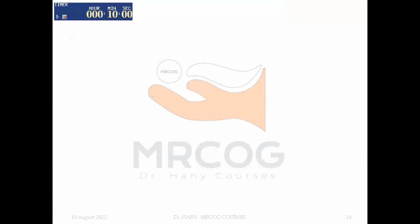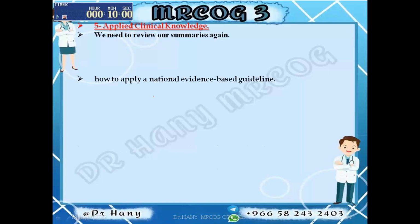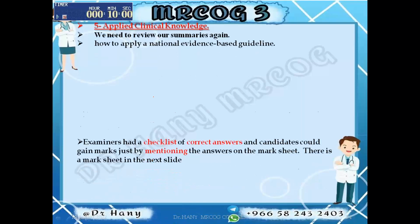The applied clinical knowledge is what you have already. You already passed part 2 and you have a lot of knowledge. You need to emphasize this knowledge, update it, and try to tell it in the station. We need to review the summaries again, the charts, the guidelines, the evidence-based practice, and the WHO checklist.